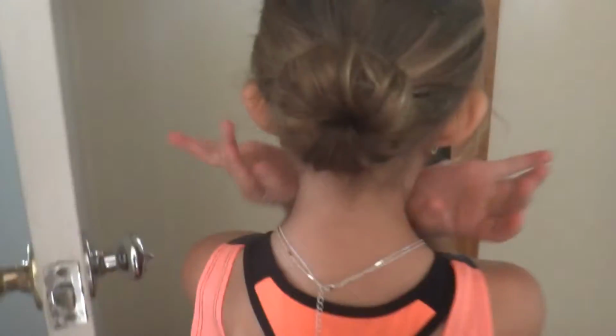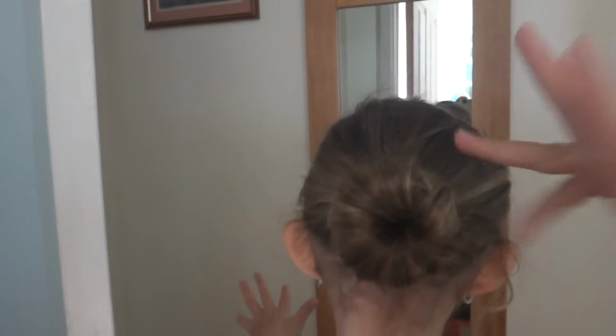Can you show her my bun? Libby did this bun a minute, and I've never had the most. There we go. Stop touching. Put your head down. It's like perfect, right? Can I have the camera? And the braid. And the braid. Yeah. Libby's like a princess. Okay.